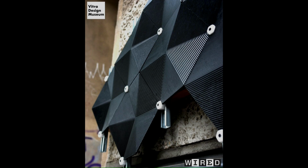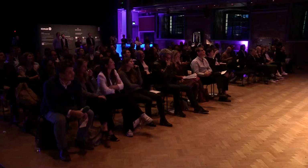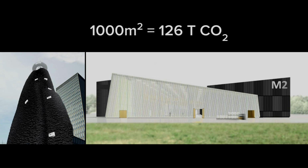So this is a prototype of this material. It's called HexChar. It's just an example of what we can do with the material. It's finishing its testing. It's looking for pilots, if anyone's architects, if anyone's interested. We are looking at projects that will start to highlight this point about buildings being more active in using CO2. Some numbers: if you have 1,000 square meters of this material on your building, you have 126 tons of CO2 saved on your footprint, and that's just in the facade.